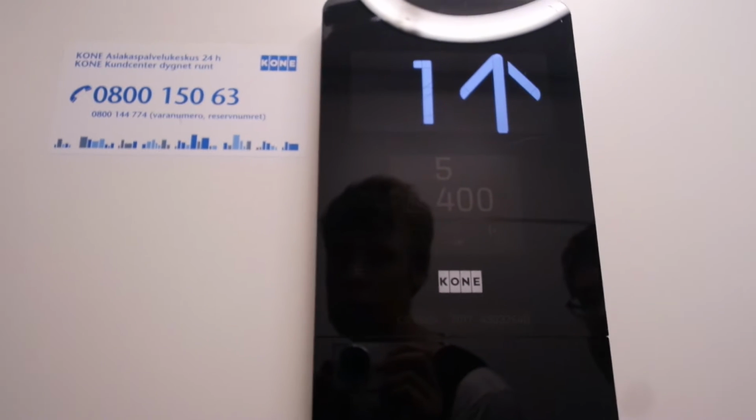Opiskelijankatu 515, take a say. Let's just take one of these. There is a dog button here, was replaced in 2017. I have to check the information later, but not before 1970s. Originally, the capacity is 5 persons, so 400 grams.